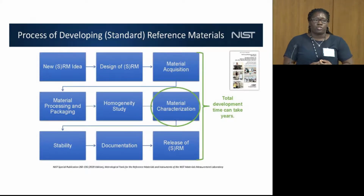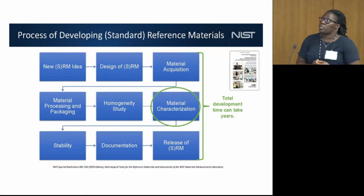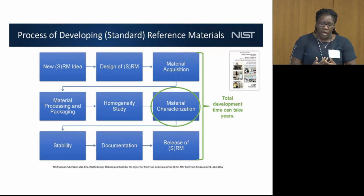And so our traditional process that we've used over the years to develop our SRMs is actually pictured here. We typically have an SRM idea, and then we start designing it. Sometimes we'd have stakeholder input in the past, sometimes we didn't. But once we designed that SRM, then we work to acquire material. And again, we design SRMs, we want them to last. So when we acquire material, it is usually a lot.